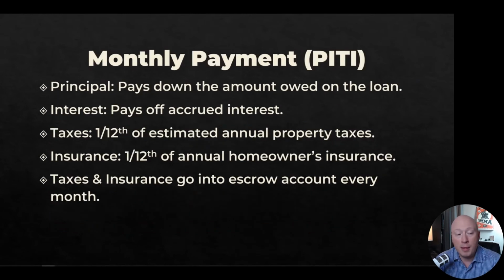What is your monthly payment? Your monthly payment consists of 4 parts. You're going to have your principal. That's the amount that pays down the balance of the loan every month. You're going to have your interest, and that pays off what has accrued since your last payment. Your taxes. Typically, they take your annual estimated tax amount, divide that by 12. That's going to be your monthly tax payment, which goes into the escrow account, and your homeowner's insurance.